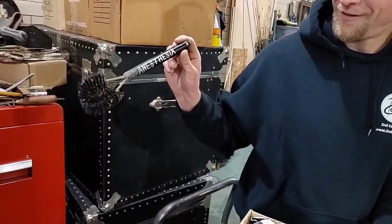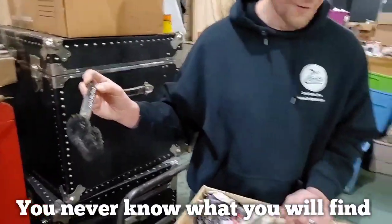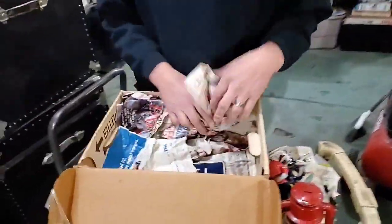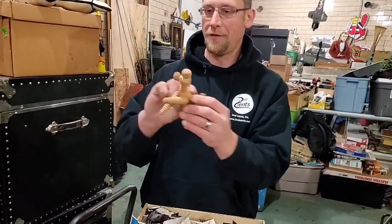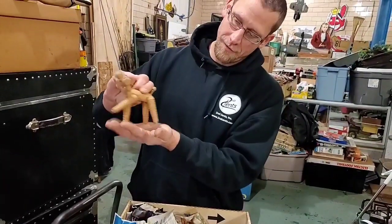Anastasia? That's cool. It's kind of nice. It's a cool toilet brush. That's what it looks like. I think it is a toilet brush. I agree with you. Look at this weird thing, like a little carved wood poodle kind of thing. That's cool. It's kind of weird.